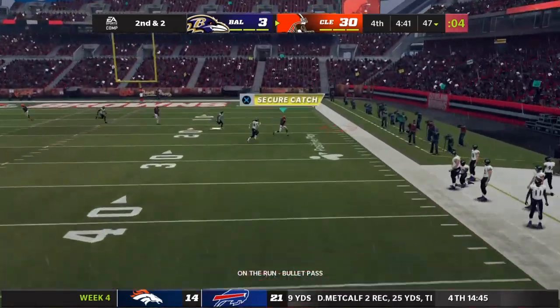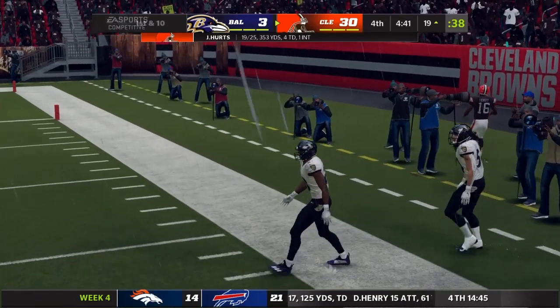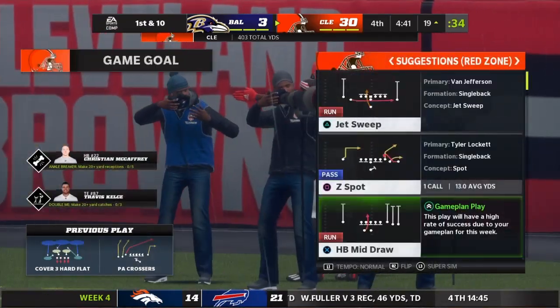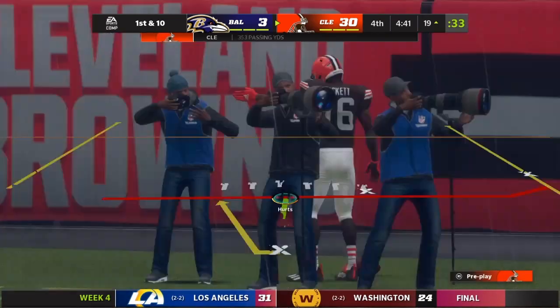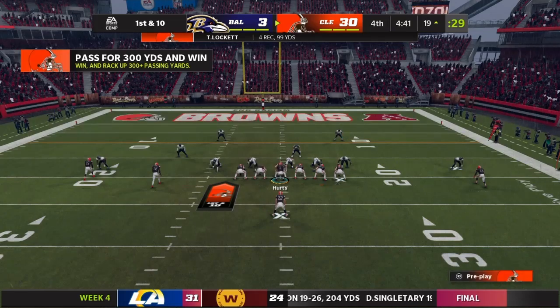Flush to his right. On the run, he'll let it go deep. Right sideline. That's caught inside the 20. A big connection on that one. 33 yards. So the big play means just like that, they'll operate from the red zone now on first down.